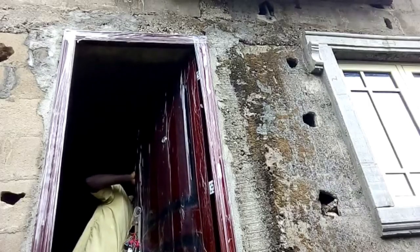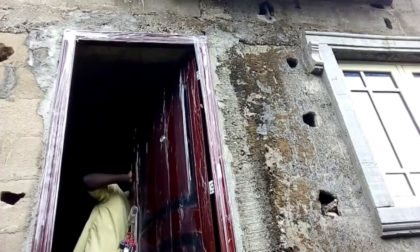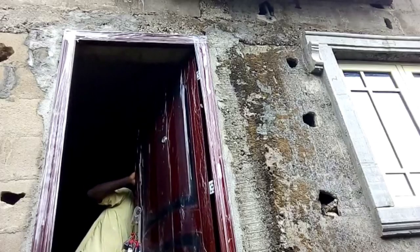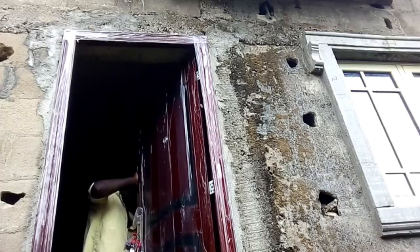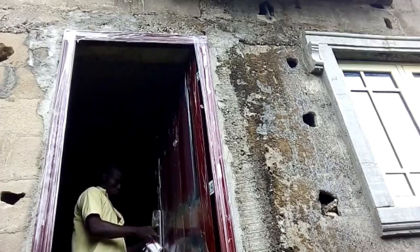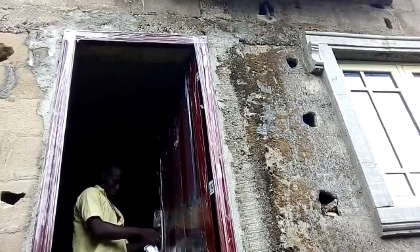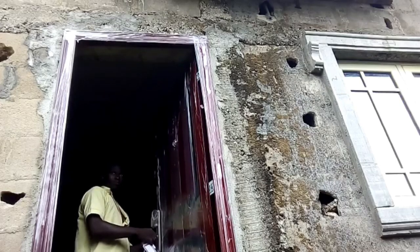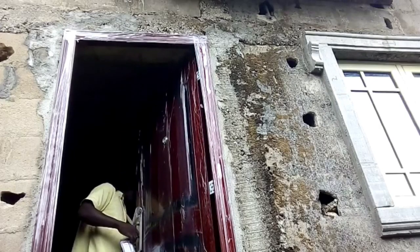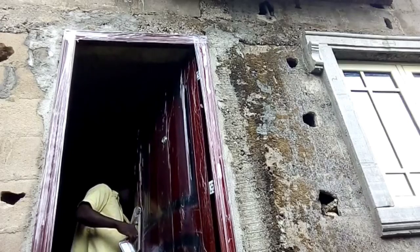You could see that even though the house has not been completed, there is progress. This is the kind of progress I want for every one of us on this show. If you have not got a house, if you are about to have one, or if you are doing one at the moment, every time you spend some money on your project, see it as progress from where you are to another point. See what you can do today. Don't push it to tomorrow.